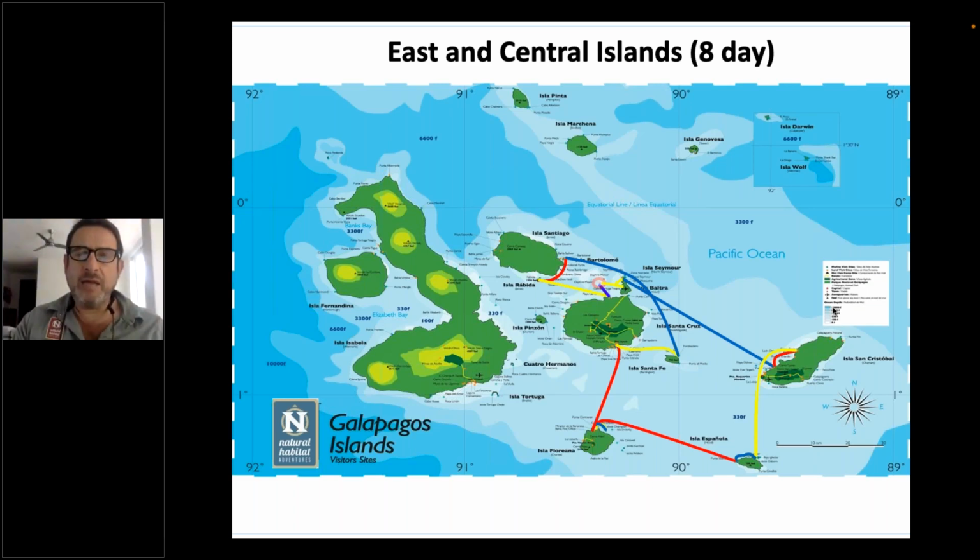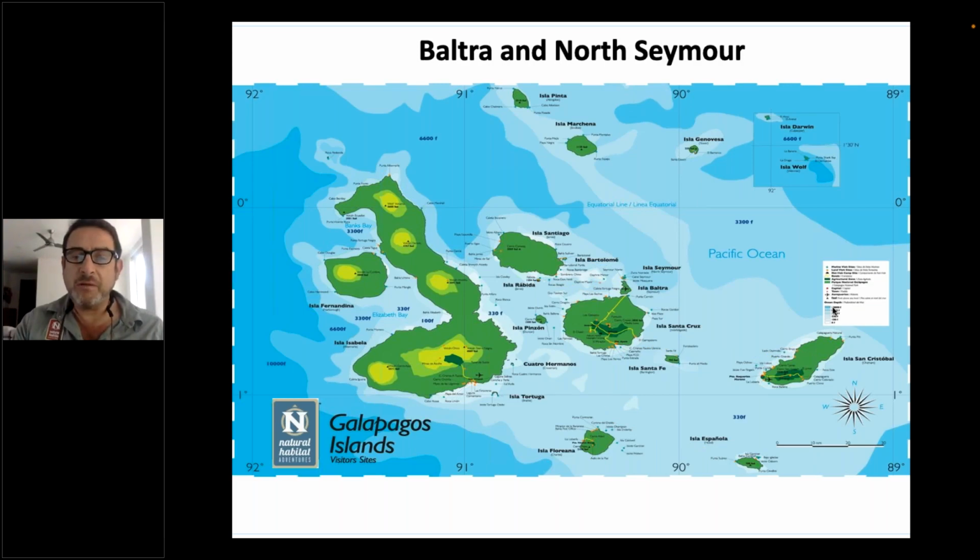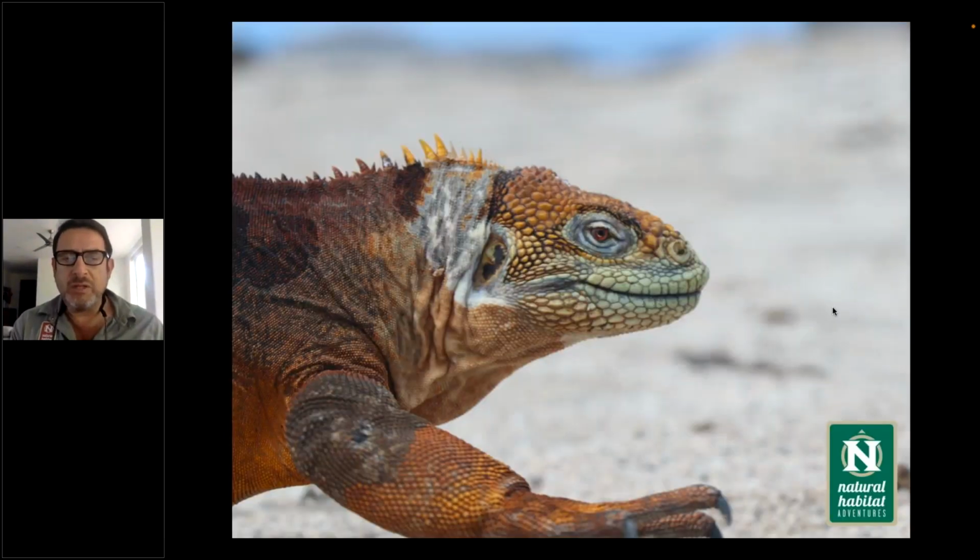Okay, so we land in this particular case on the island of Baltra, which is just north of Santa Cruz in the central part of the archipelago. And then we just go north of Baltra, which is the island of North Seymour, or Isla Seymour, as it is on the map. So this is a very short navigation of 45 minutes. And we are going to land on a place where we're going to have a chance to see for the first time the land iguanas. And this is one of the 3 species of land iguanas that we have. So as you can see, very impressive. We have a lot of these.